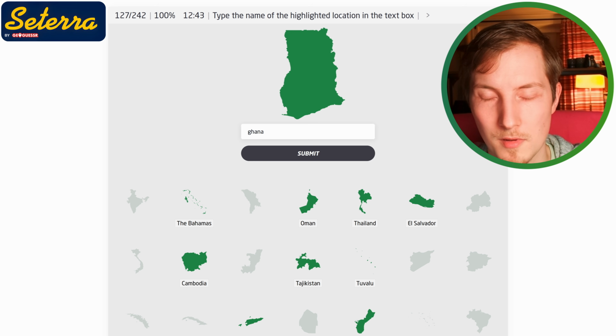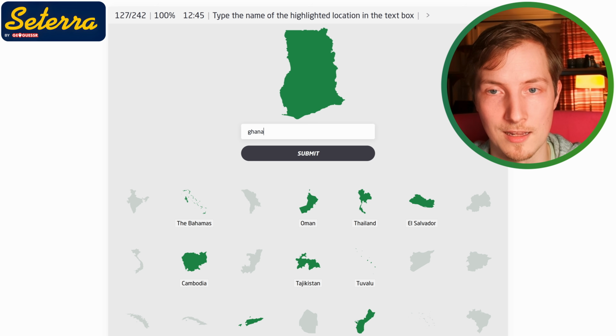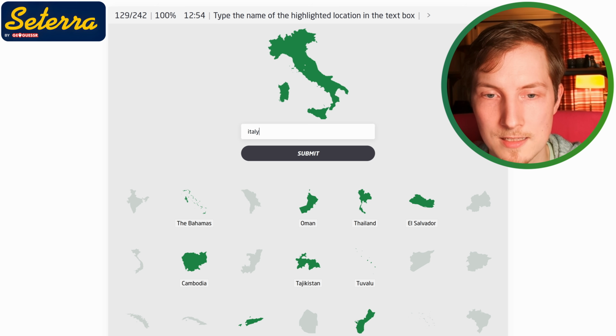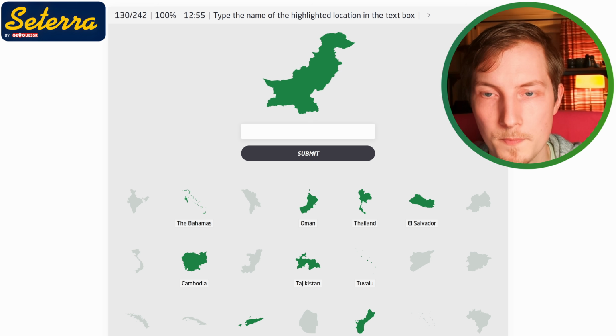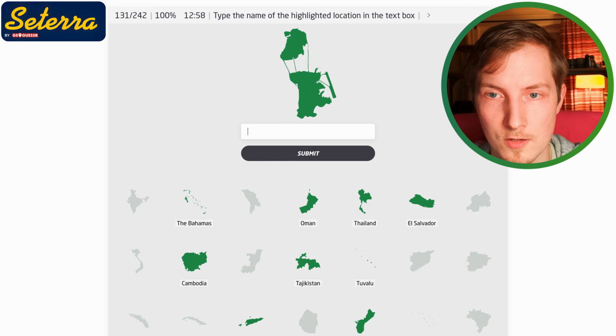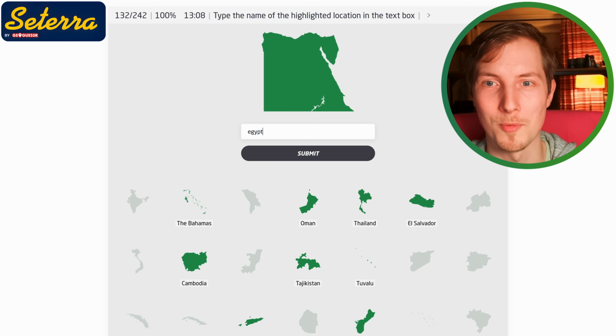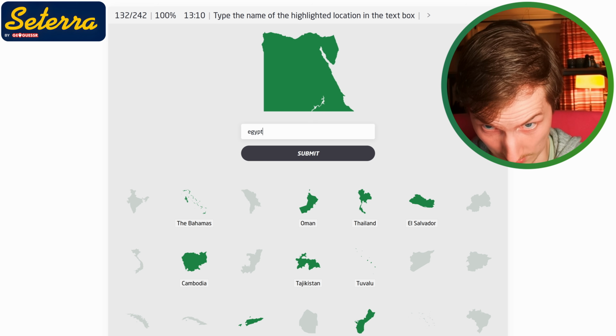Ghana. These nondescript rectangles are killing me. Skip. Guinea-Bissau is just something like disintegrating Thanos style. Italy, everyone knows it's a boot. Pakistan, another dinosaur, clearly. Macau looks like a marionette. Egypt, that is another... everything's a dinosaur, but that's a sad dinosaur, like with its head down like this.